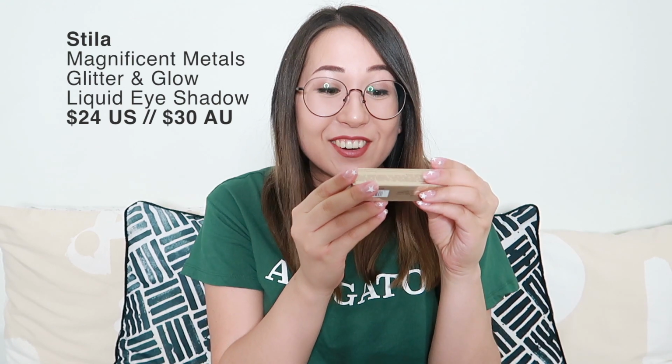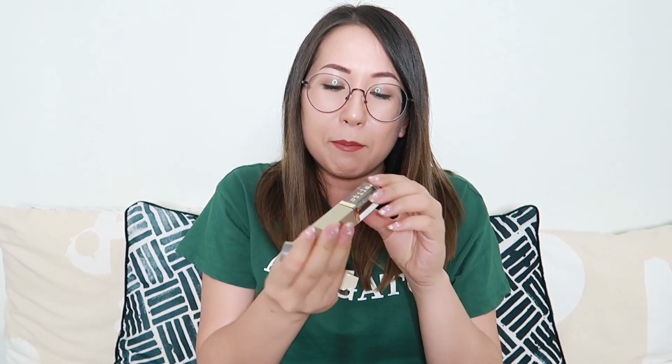Next, we've got the Stila Magnificent Metals Glitter and Glow Liquid Eyeshadow. Oh my god! Okay, so I've actually wanted one of these for so long, but they've always been out of stock. I really, really wanted to try these because they look so beautiful. Every time I go into store, I always swatch them and oh my god, now I've got my own one. This is the shade Molten Midnight. I'm so excited about this.